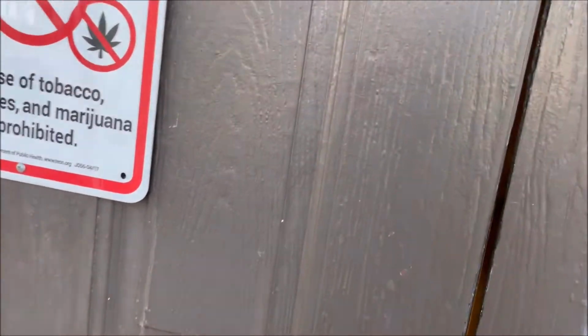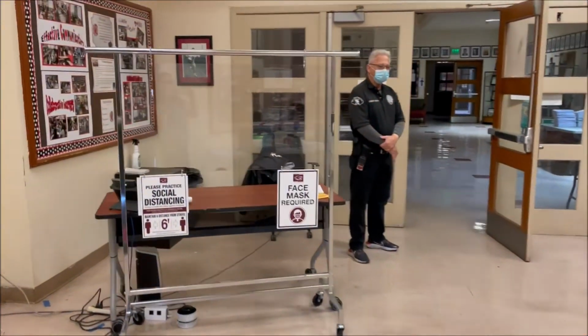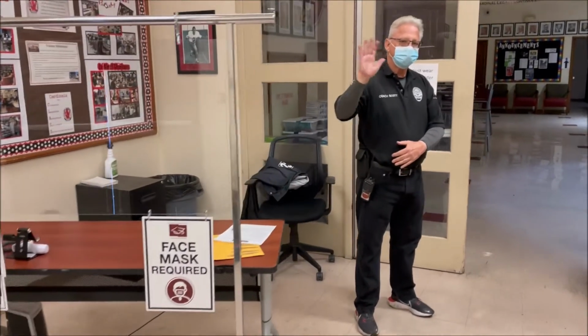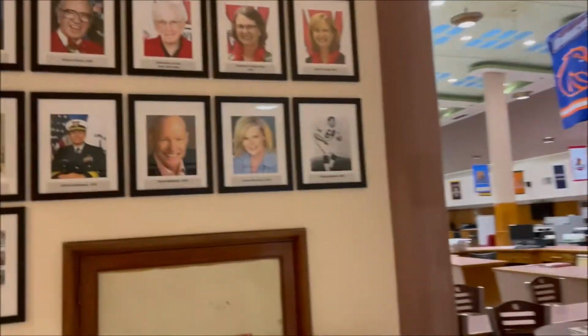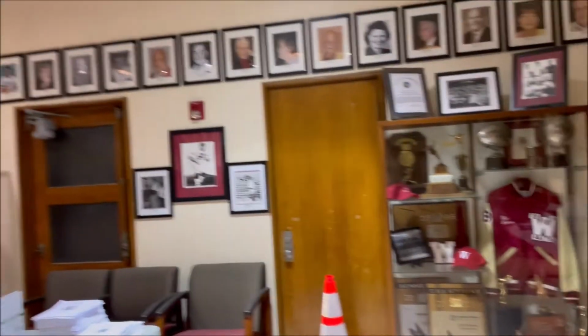As soon as our students come in, they're asked to show their ID and are greeted by a friendly face of one or more of our campus security. You might even get an alumni like Coach Scott. Speaking of alumni, once you come into the library, you'll see a lot of pictures of many of our notable alumni. We are very proud of our history at Whittier High School.